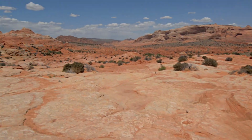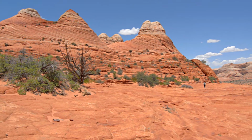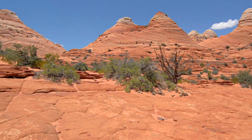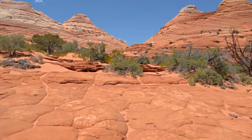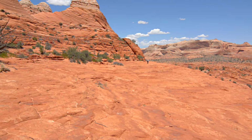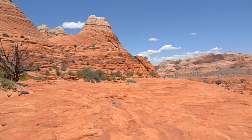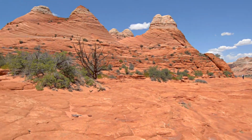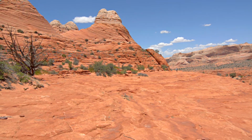So keep going, almost halfway. So here's another point of interest. This beautiful, unending landscape out here. Still on our way. We have to walk around the edge right there, that formation. And not too long after that, we'll be crossing over this ridge here. Then it'll be the main trail back to the trailhead.